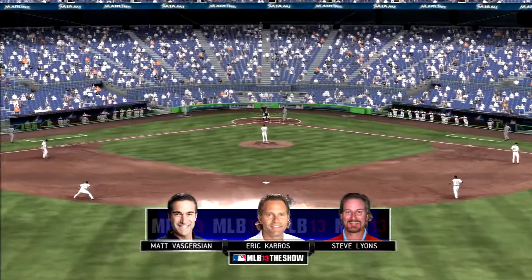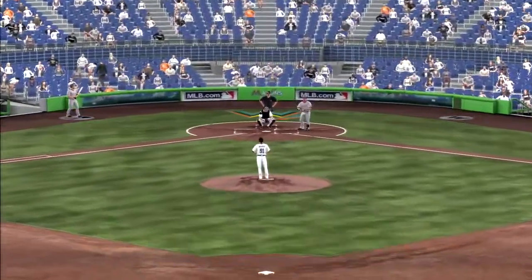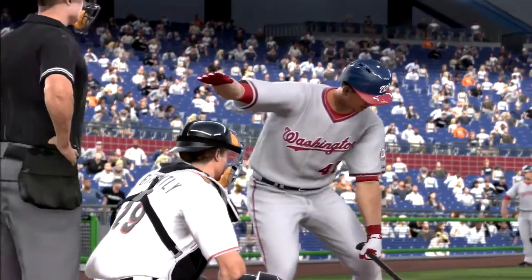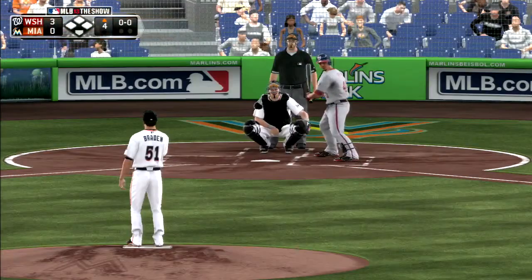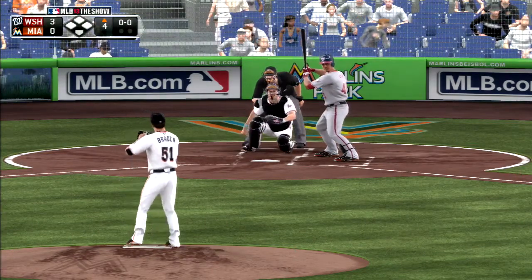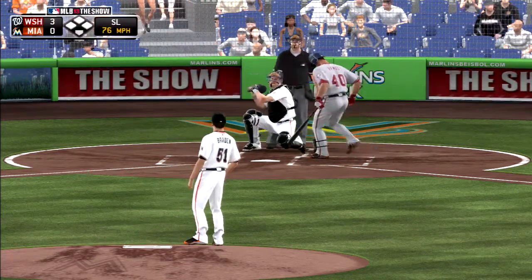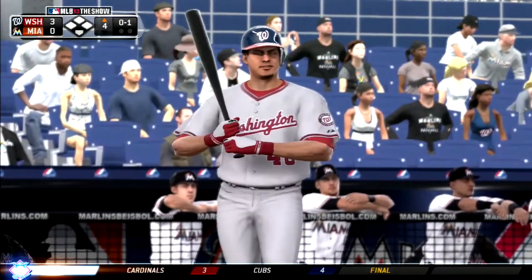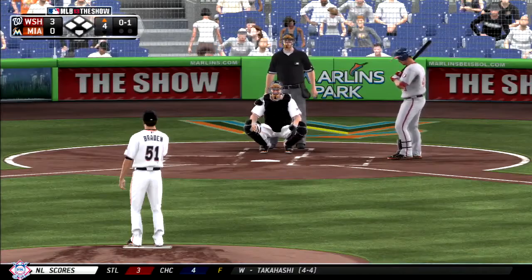Back with Eric Karros and Steve Lyons, Matt Vasgersian. Here as it's Wilson Ramos that gets set to lead off the Nationals' half of the inning. They set the target in, and this finds the inside corner for strike one. And even though that is a strike, it's okay. These guys have been really patient at the plate. They've had a good game plan up there, and it's worked out for them so far.